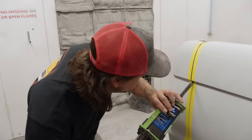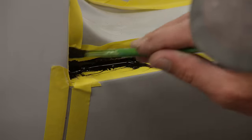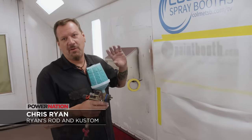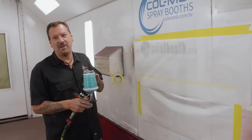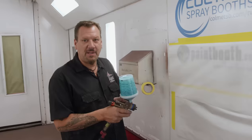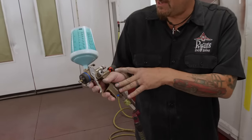We're just putting some seam sealer in all these gaps and cracks to prevent water from getting inside the truck and prevent rust. Well, anybody can paint if you have great bodywork and the gun is set up perfectly and the temperature's great and the barometric pressure's great. What I'm going to go over right now is proper spray pattern and what the adjustments are on the gun. Every gun is pretty much the same. This is kind of my weapon of choice right here.